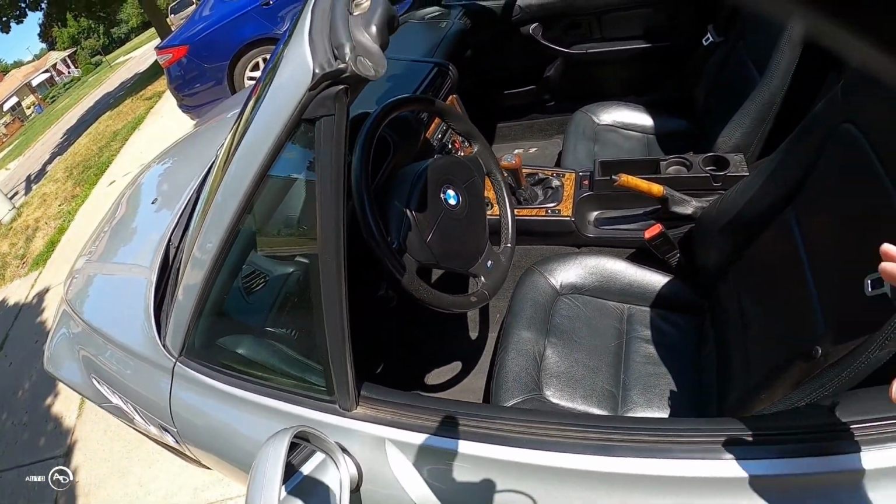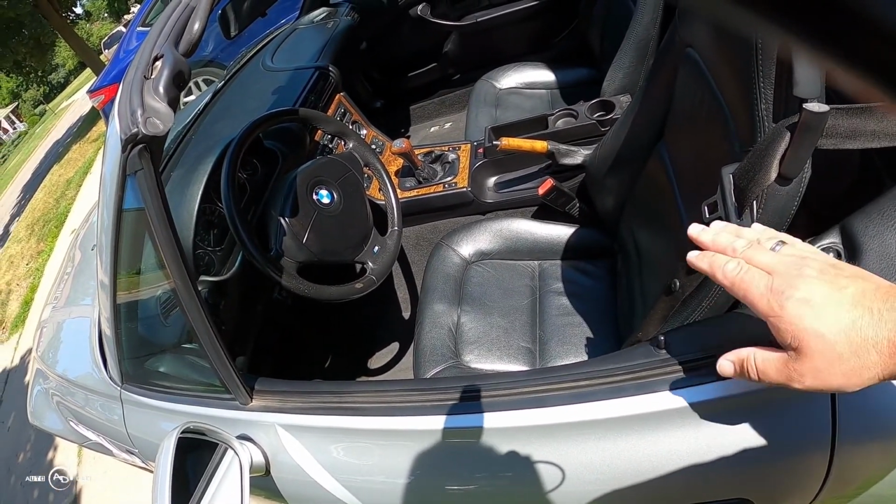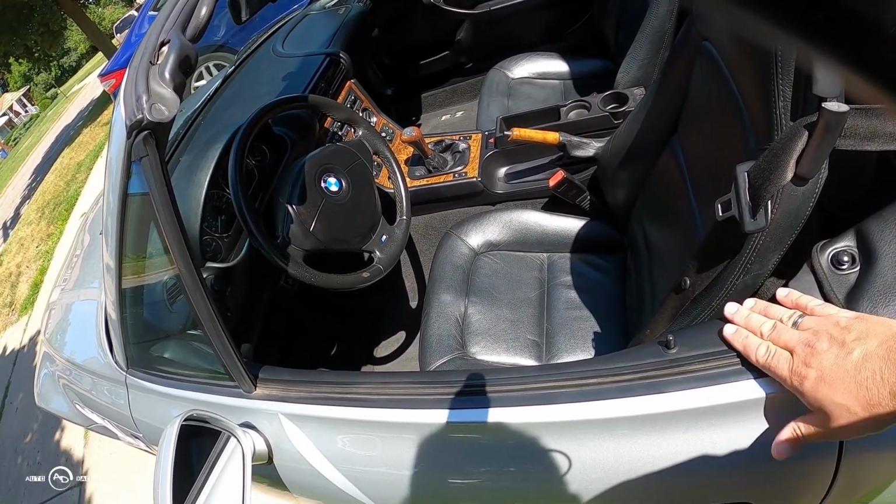It did not come with a key fob. I know this thing has a key fob. I just got to figure out how to get one in here and program it.